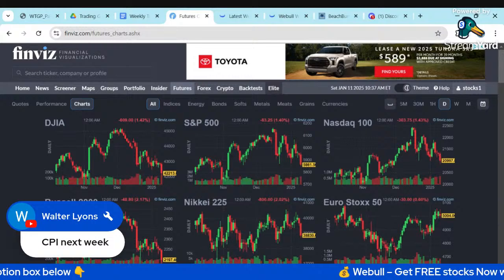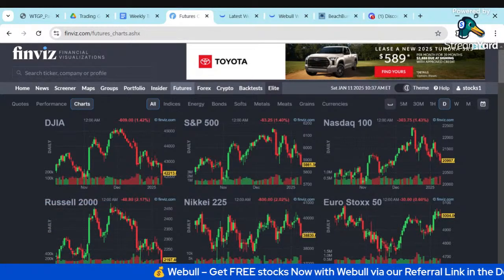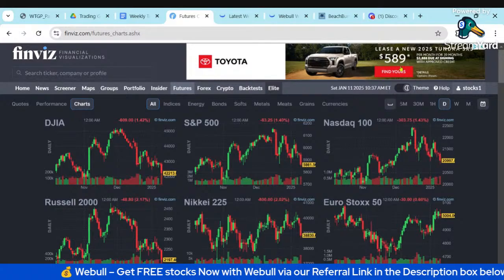And yeah, PPI and CPI both next week. So again, a lot of potential for more volatility and more potential downside.